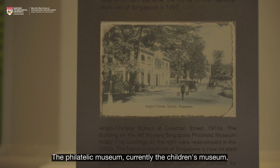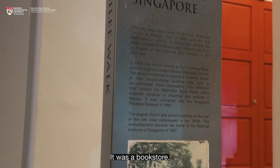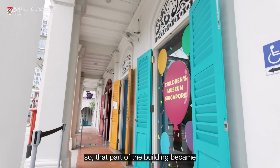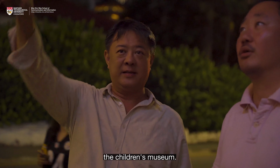The Philatelic Museum, currently the Children's Museum, used to be part of ACS. It was a bookstore, but then in 1995, it was split up. So that part of the building became the Philatelic Museum back then, and currently the Children's Museum.